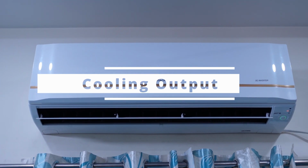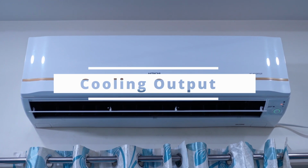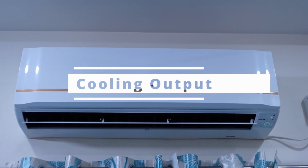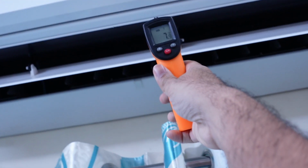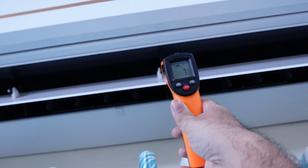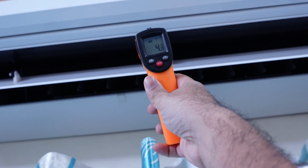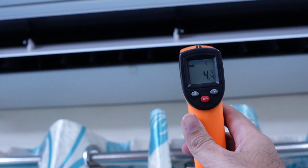Now let us see what is the lowest temperature of the air these 3 air conditioners blow out when set at 20 degrees. When set at 20 degrees, the air conditioner is blowing out air at almost 4 or 5 degrees. So that's fantastic.